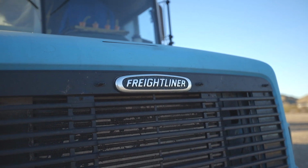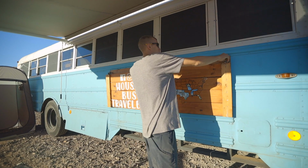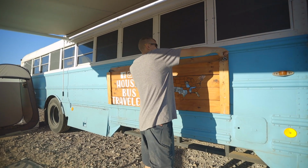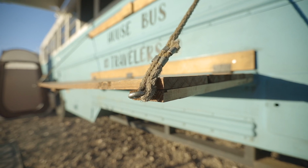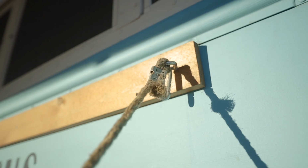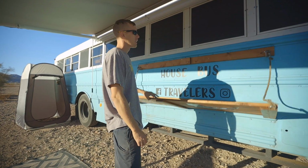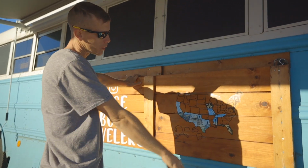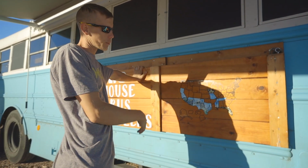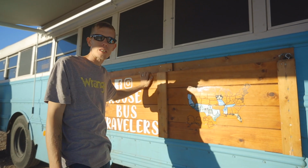So during quarantine and the lockdown, we decided to make a few upgrades to the bus. So we made these little easy clips. This has rope. Super easy: 6 boards, some hanger, some rope. On the map, we have filled in all the states that we've been to where we actually have done something, some sort of attraction or a museum or a national monument.